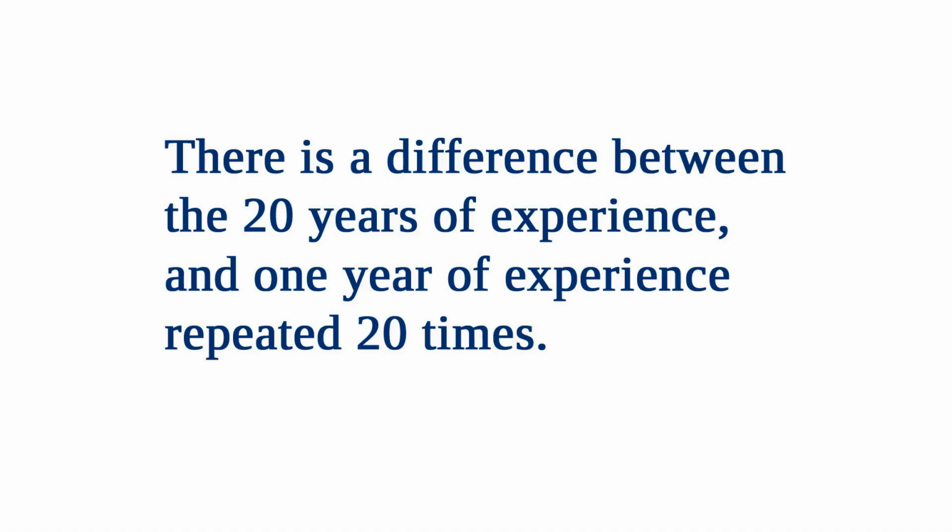So this is why it's so important to find people that are up to speed on what level of expertise you are looking for. The most important question to understand about the person you think to hire is: does he or she excel at the same level of project as what you are trying to accomplish? There is a difference between 20 years of experience and 1 year of experience repeated 20 times.